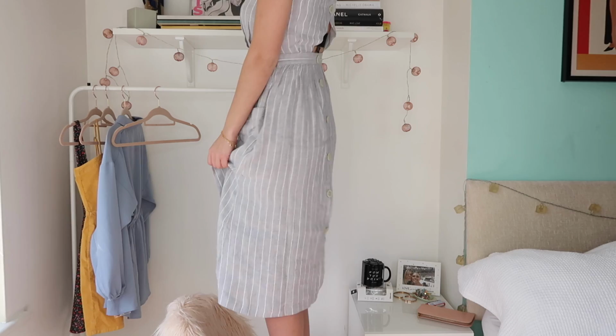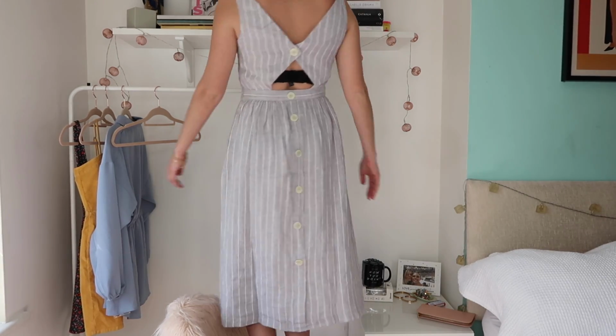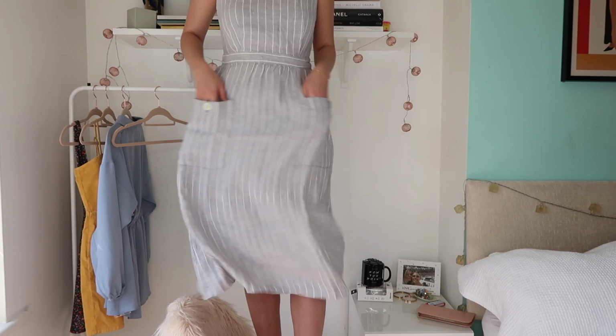My favourite bit of this is the back. Excuse my bra. But can you see the back? It's so cute. And then pockets! I am really trying to dress less casual everyday, like shorts, jeans, t-shirt. I'm trying to branch out and wear dresses and stuff a bit more. So what do you think about this one? I mean, it's really nice quality, super soft linen material. And I love this color as well.